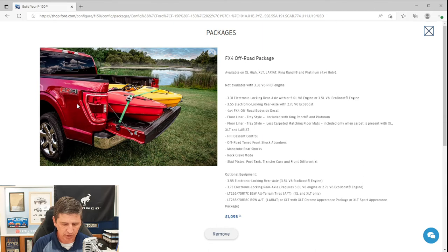It doesn't mention it here in our notes, but we did notice that when we talked about the Rattler package just a little bit ago, that package is not going to be compatible with the FX4 off-road package. So it's one or the other, even though they forgot to mention it in that. So I'll reach out to the brand manager and let them know that.